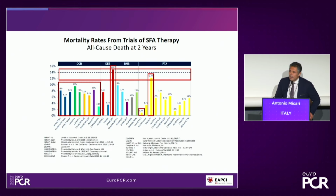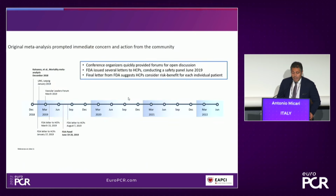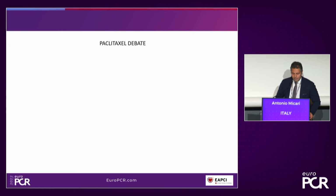Why should we take care? Because we are talking about a mortality endpoint. And of course, the population was claudicant. Claudication doesn't kill. Mortality, of course, is an endpoint. But if we look at mortality, it was much lower than it was, for example, for simple PTA or for sirolimus stent. After that, we started with the meta-analysis.